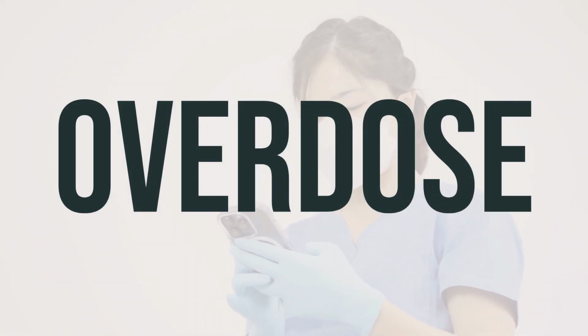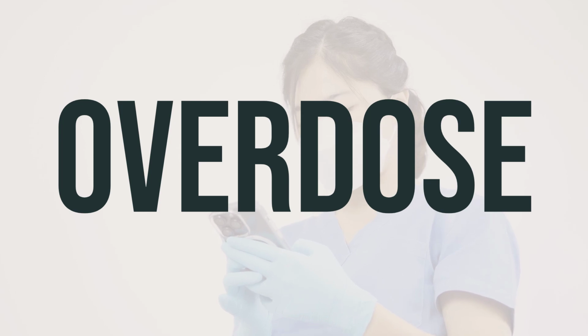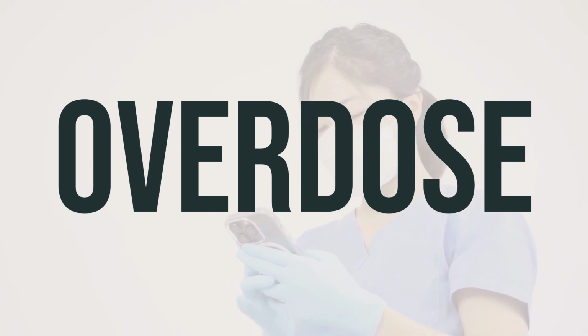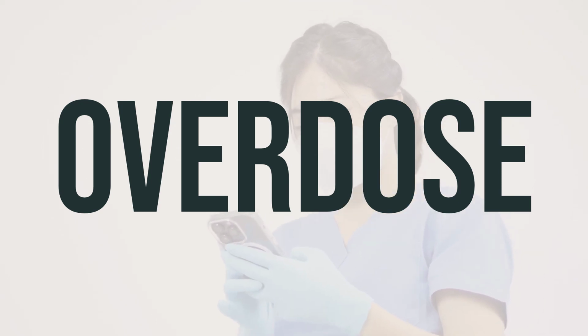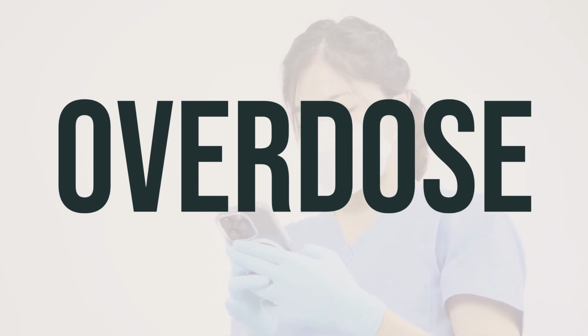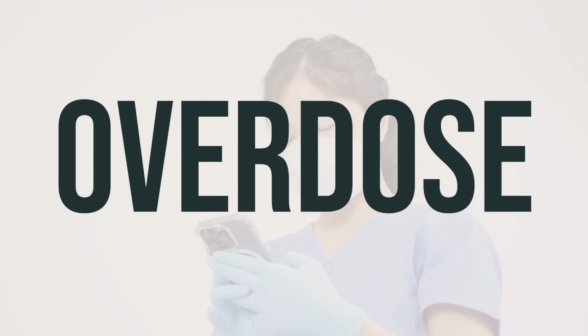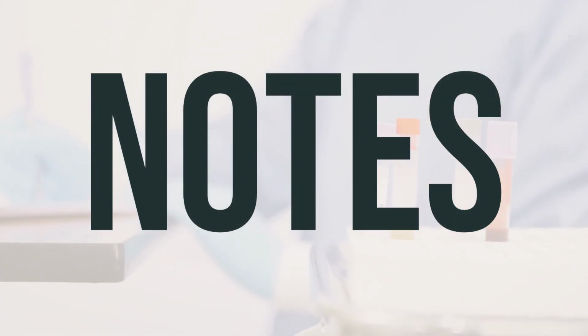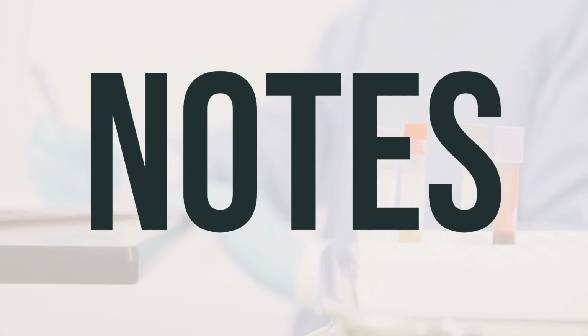If someone has taken too much of this medication and is experiencing severe symptoms like fainting or difficulty breathing, it's important to seek immediate medical attention. For U.S. residents, you can call your local poison control center at 1-800-222-1222. Canadian residents can call a provincial poison control center for assistance. Make sure to keep all of your medical and lab appointments.